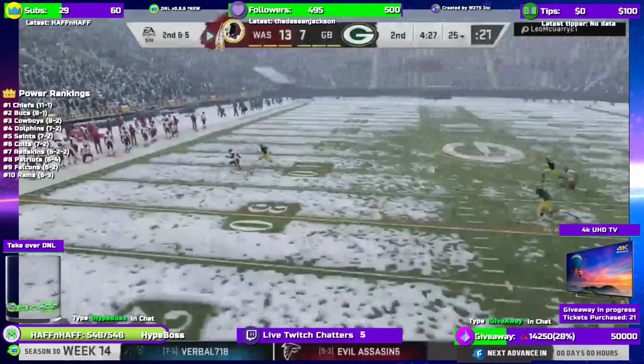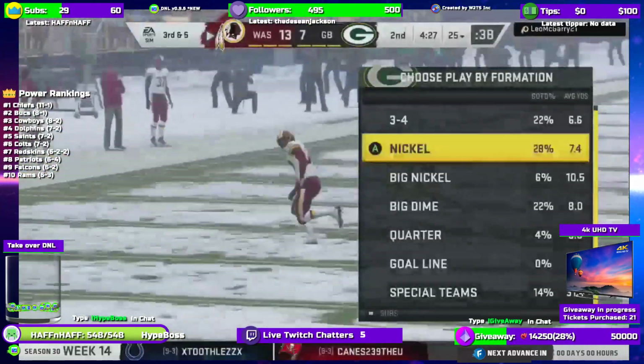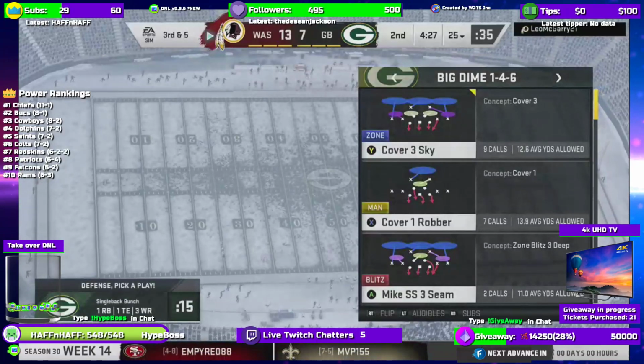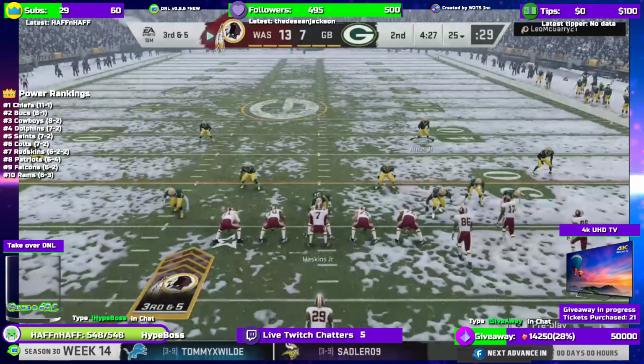Now Haskins to throw on 2nd down. Toward the left sideline, but it's incomplete. He was looking for Paul Richardson there, and it's 3rd down. Had an open man that time, but ended up putting a little too much heat on it, don't you think, partner? Absolutely. Just needed a touch more air under it. Instead, he fired an absolute bullet.